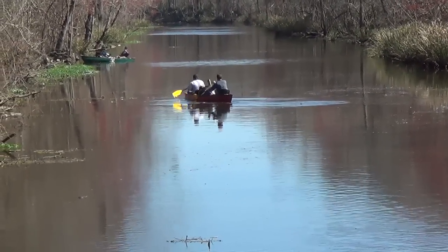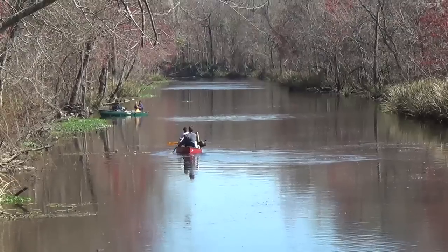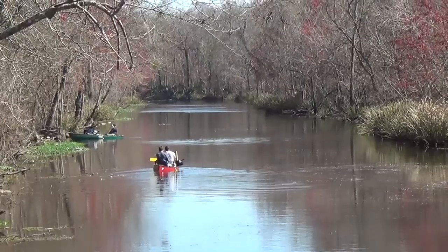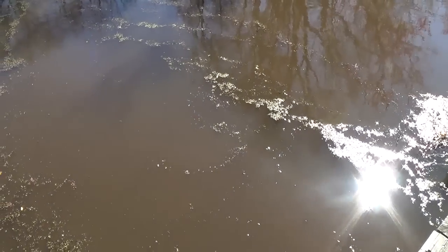I just talked to those guys when I was checking in. They do this every year. He said they paddle up the river about 10 miles. That's a long way. And then they camp out there for about 3 days. Looks like the tide is going out.